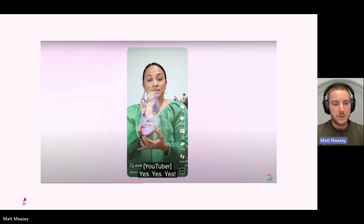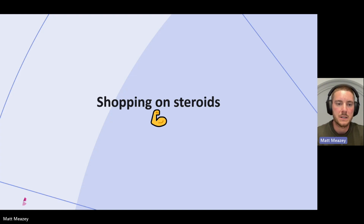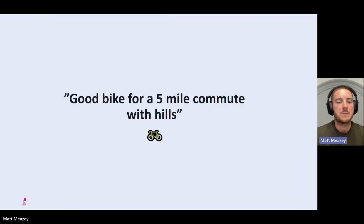And this is another way that perhaps Google is sort of trying to put humans within their search as well, which is interesting and something I'll come back to in a sec. The next thing is Google Shopping and how this potential update could impact that. So let's use this as an example.